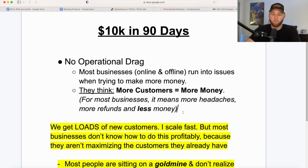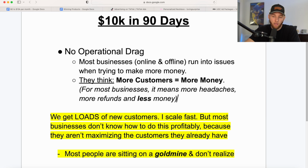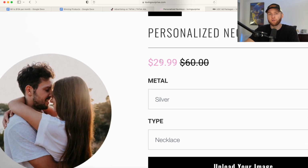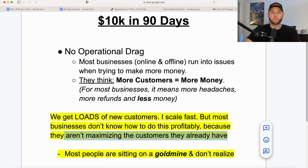That happens with e-commerce companies too that don't set things up correctly. We get loads of new customers and I scale quickly, but most businesses don't know how to do this profitably because they're not maximizing the customers they already have. How did I get an average order value of $44? I was selling this for $29, and most people buying this were using the 10% off discount code you get when you first land on the website. So if you're at $27, how am I adding like 94% on top of the cart value? That is through maximizing my customer value, and that's just on the front end. That's how you make more money.